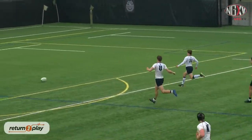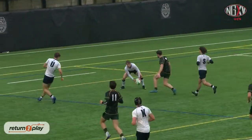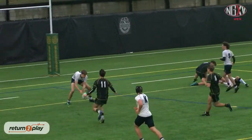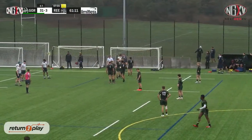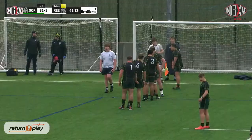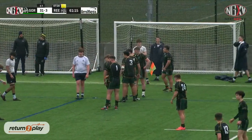See the replay here. This was after Whistlecroft had tidied up the loose ball. Got it through. And a high tackle there on the Reeds cover. What sees him have a little seven minute rest.